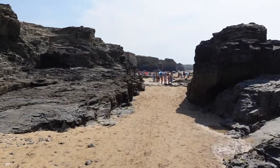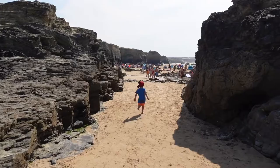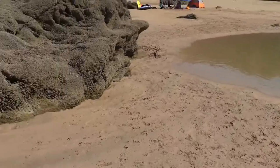I always love this little cliff tunnel that you walk through. Well, not a tunnel exactly, it hasn't got a roof, but you know what I mean. Right here by the sheep's dip. Right, we found our spot.